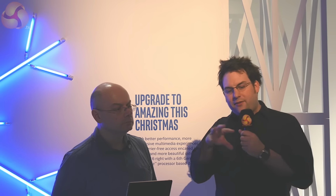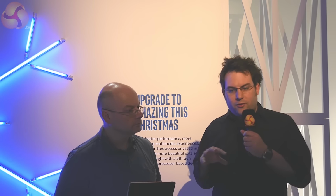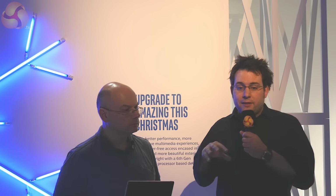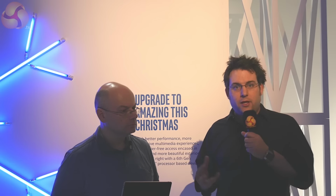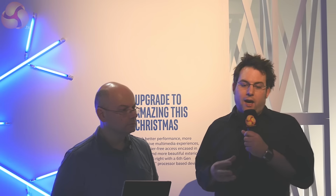So this device essentially paints a pattern on anything in front of it up to a meter away, and the infrared camera can see the pattern and work out the distortion. And then from that distortion pattern, we can work out the shape of the object, whether it's human, whether it's a face or a hand.